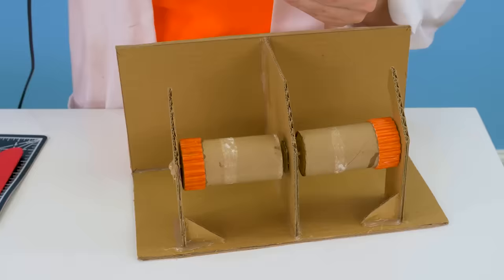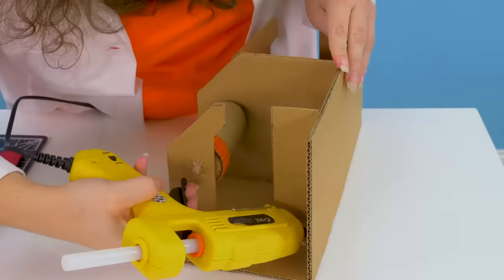Ooh, this looks complicated. Whoa. And that's why you have an adult, Peck.